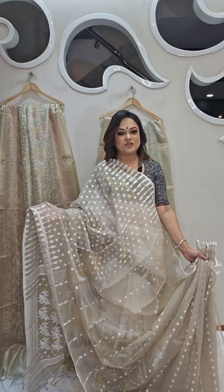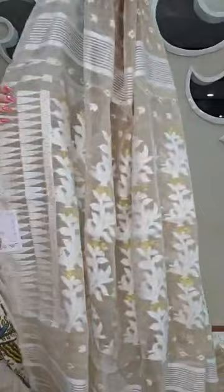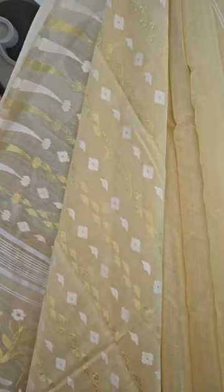Price of these dhakais, I have colors in this. 2990, number 14, 2990. This color is a nice light fudge color, brownish color. Butter color, 2990, number 15. Remember the numbers because you need to take a screenshot. 2990 butter color, soft Bengal cotton dhakai with zari, number 15, no blouse piece.